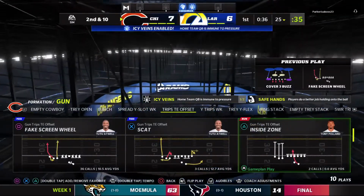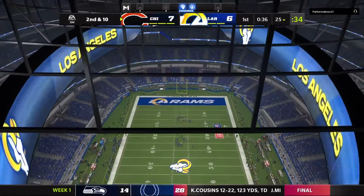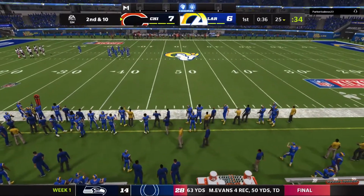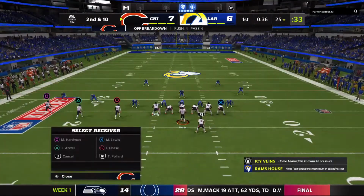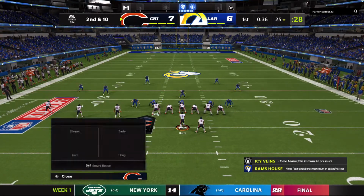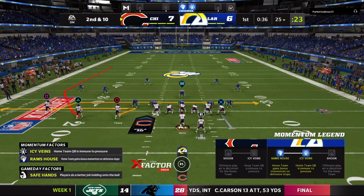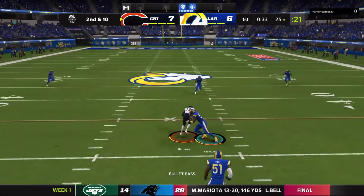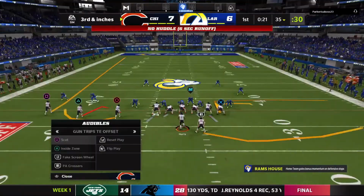Certainly appeared to take away his first read, and by the time he tried to look elsewhere and find an open target, the coverage was too good. That one falls incomplete. An incomplete pass leads to 2nd and 10 from the 25. Hurts. Completes it to Hardman. 9 yards, and that leaves him just short, so it'll be 3rd and less than a yard.